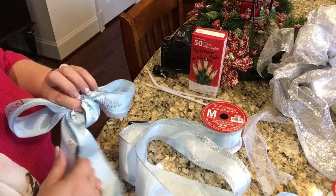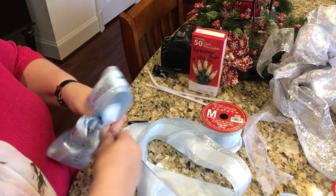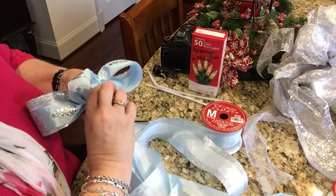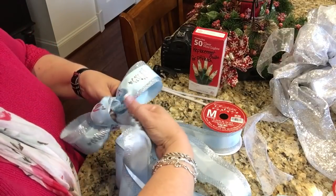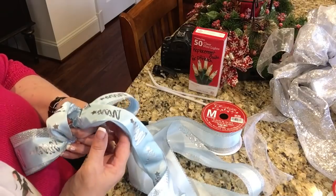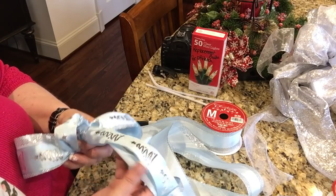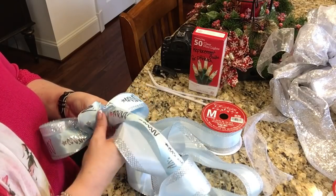So now, a twist. I usually twist clockwise. I don't know why, but I tend to want to twist clockwise. I'm sure people do it differently. That's the way I do it.